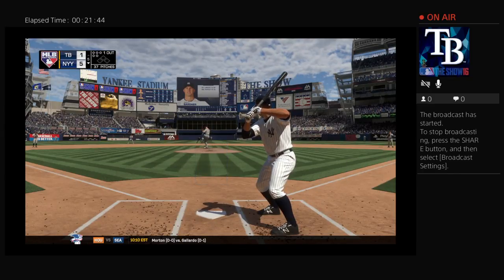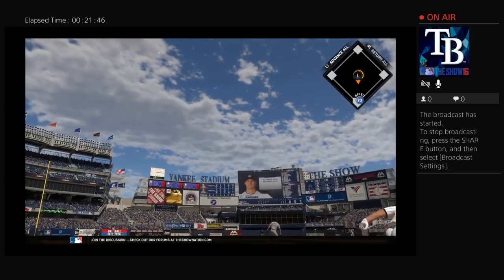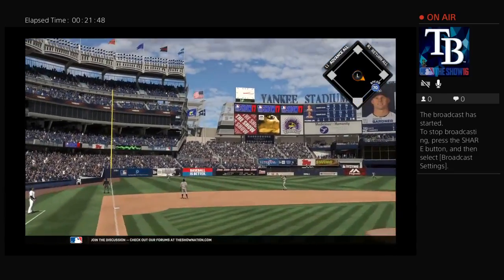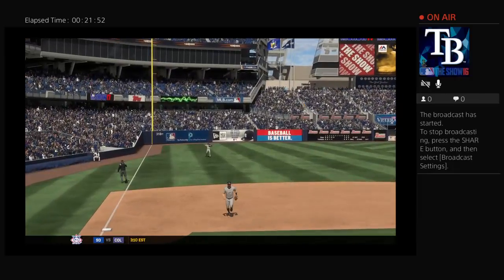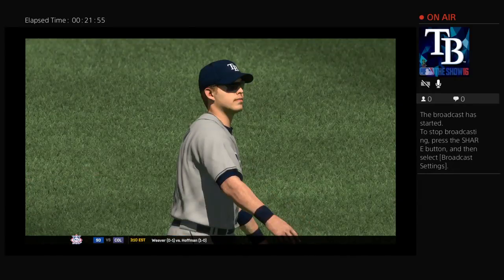Into the windup and the pitch. First pitch here is another fly ball. This one out to left field. Dickerson is over just a few steps to his right as he takes it for out number 2.